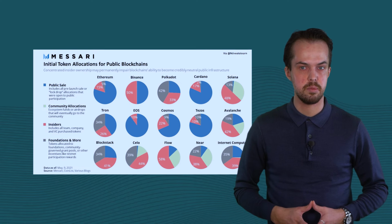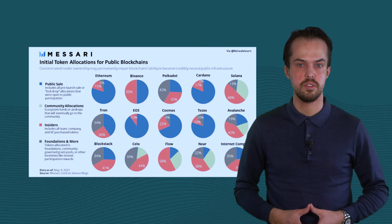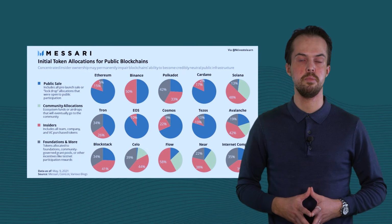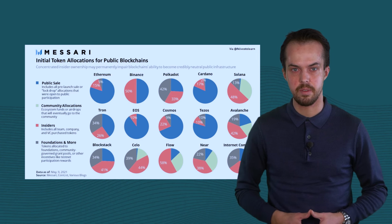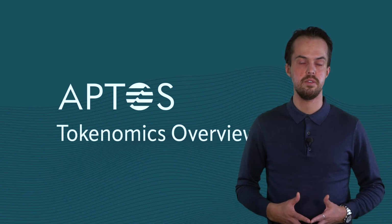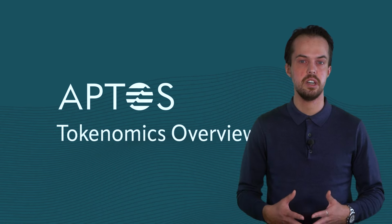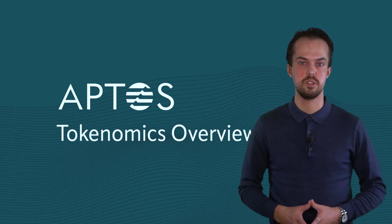However, it doesn't mean that the project is not working or will fail. High percentage of venture capital funding creates the possibility of a big dump if companies decide to dump the tokens after unlocking. It is just a negative sign, and the data should be known and accepted if you consider investing in the actual asset.